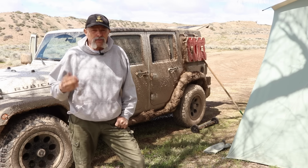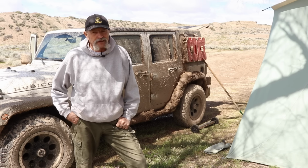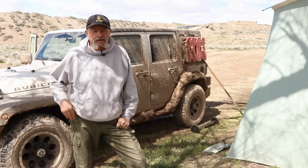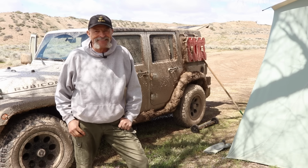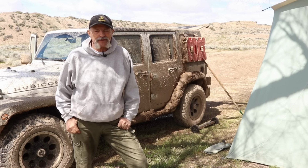But the ground was wet. It was muddy, really sticky clay. It was horrible digging conditions. Matter of fact, I got so frustrated I almost threw that piece of gold away because I couldn't get the clay off my fingers. It was terrible. Today, I think we're gonna have a lot easier digging situation.